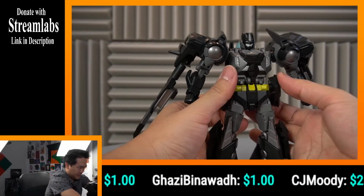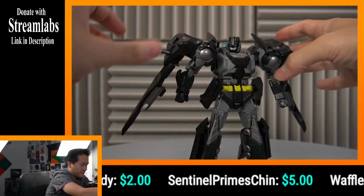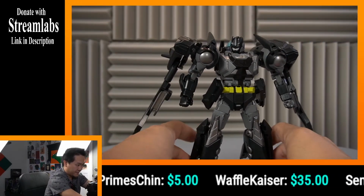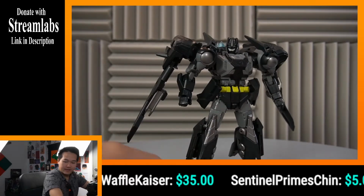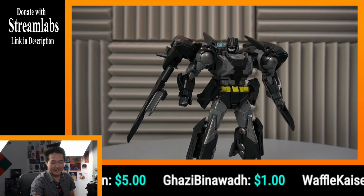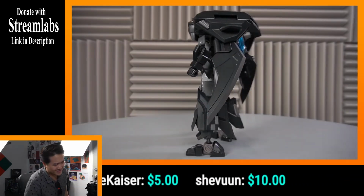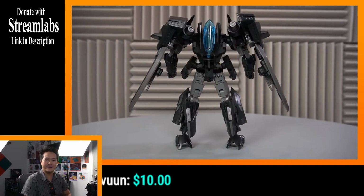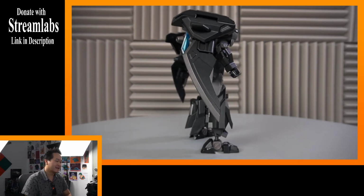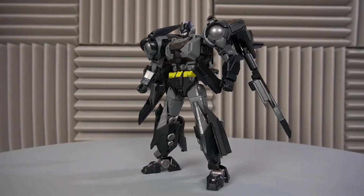There we go. Look at that. But even with my complaints about the price of the figure, I cannot deny that the painting and sculpting on the robot mode is fantastic. This is such a cool idea for a Transformer. Man, I love Batman. I mean, you could probably tell from my early days on the channel, but oh boy, so good, so good.